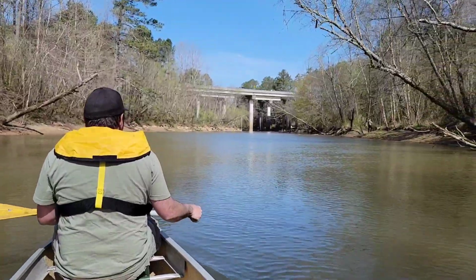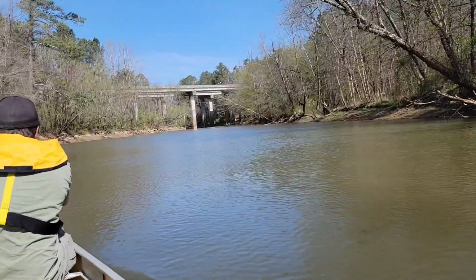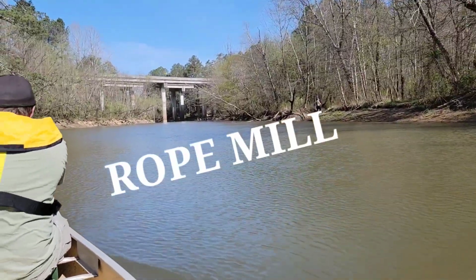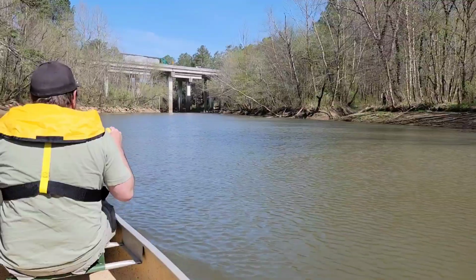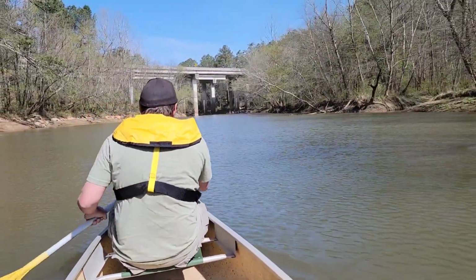All right. Well, we just put in, and we did decide to do the little river, Rope Mill, since it was our first long canoe trip. Very pretty.